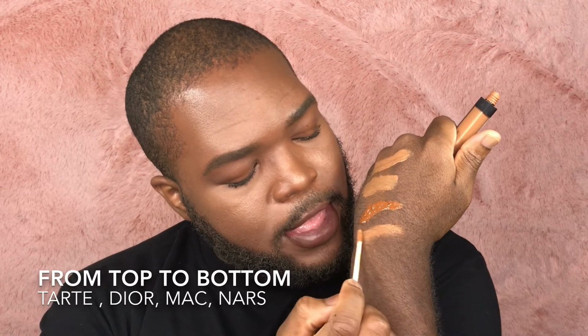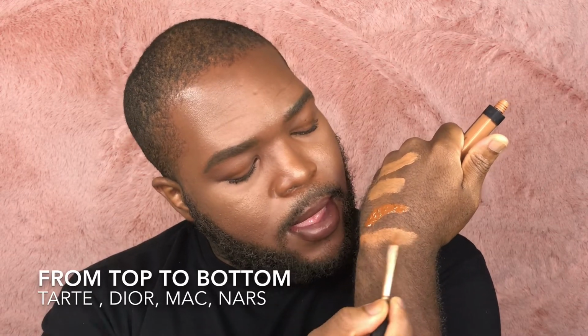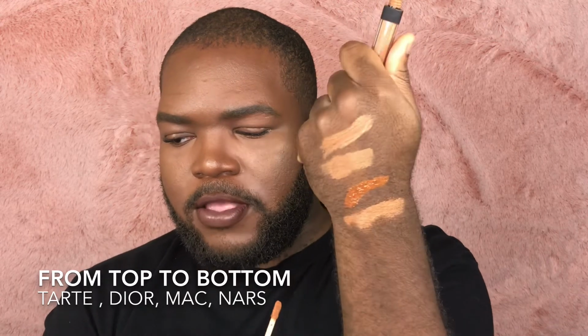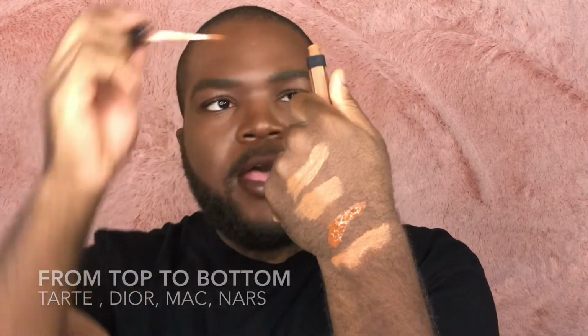It's not too dewy, it's not too matte, it's right in the middle, and it blends out super well. And I use the color in Almond, and I'll put it right here next to the MAC. Alright, so there is the NARS Creamy Radiant in Almond. NARS is my favorite concealer. I really like it. That's going to be number one.